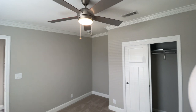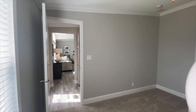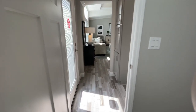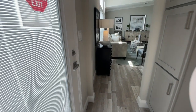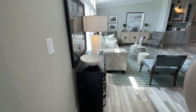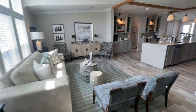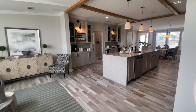Love that they have a ceiling fan in this bedroom. This isn't the master, but it's off by itself. So this could be the oldest kid's room. This could be the sibling that lives with me and my family, my mother-in-law suite. This could be whatever I need it to be, right? So just think about how you could use that separate bedroom in your home.